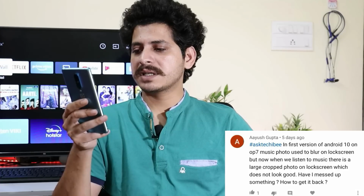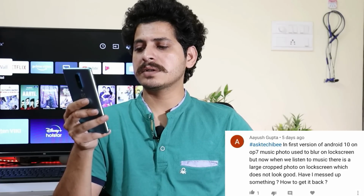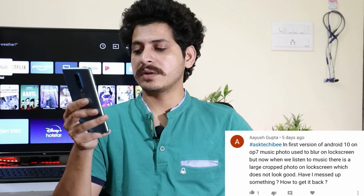Next question we have from Mr. Ayush. In the first version of Android 10 on my OnePlus 7, music photos used to blur on the lock screen. But now when we listen to music, there is a large cropped photo on the lock screen which does not look good. Mr. Ayush, it's not only you, it happens with us also. I have personally tested this. Nowadays photos are cropped, they are not even blurred. So it's something related to software. Let's see. I'll give feedback on the OnePlus community. Hope this gets fixed in the upcoming builds.